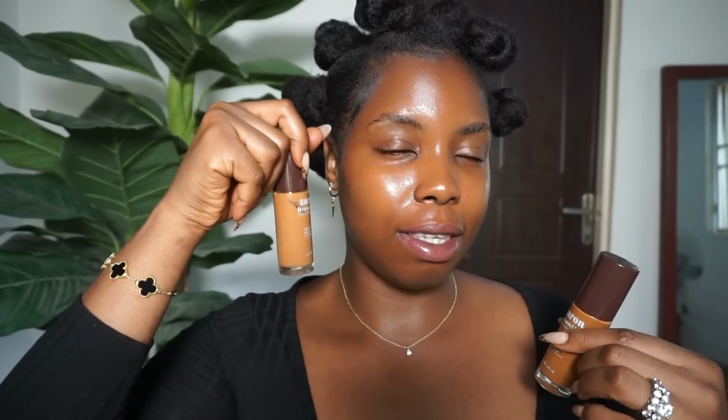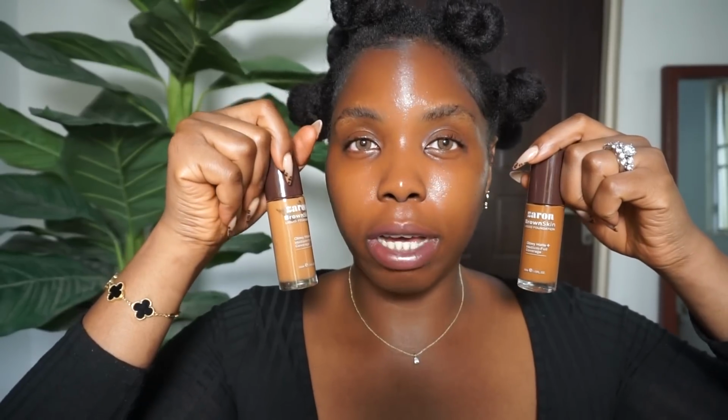If I want to guide you on how to pick your shade, because honestly there's no foolproof way, but now looking at me wearing this black top against this white background, you can see that this foundation is more yellow and this is more red. It's an easy way for me to guide you.